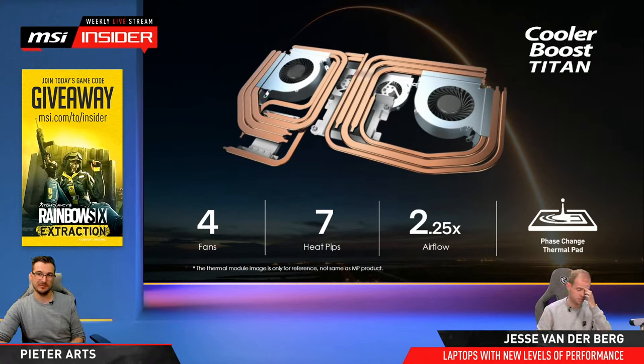So I mentioned this earlier as well. The Titan has four fans, two main fans and two extra fans for more airflow. It has seven heat pipes. It has extra heat spreaders even on the DC points, where we distribute the power. And we just have a lot of airflow. Even in desktops, airflow is one of the most important reasons to have an optimal cooling performance. And the same goes for laptops. So that's why you also find, even in our Katana series, a lot of spacing, a lot of intakes for air, and it's only more in the GE and obviously in the GT series.